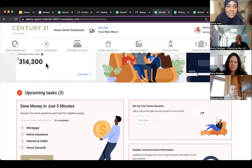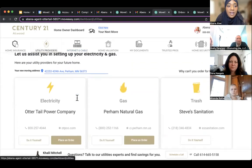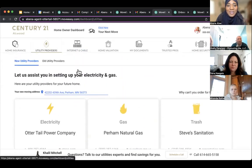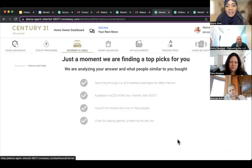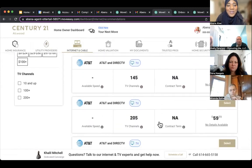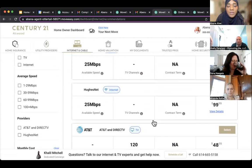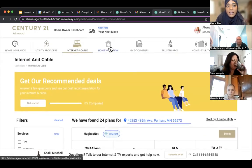So a couple of different things. They still have the utility providers here. They still have, oh yeah, see, we have it for this address. I don't know what was going on with that other address, but it's all in here for that one. Internet and cable is still going to be there. Skip and show all the offers. So they can still see this one, everything is coming up. So they can see what all is available in their area and the prices, and have our concierge just go ahead and set that up for them.